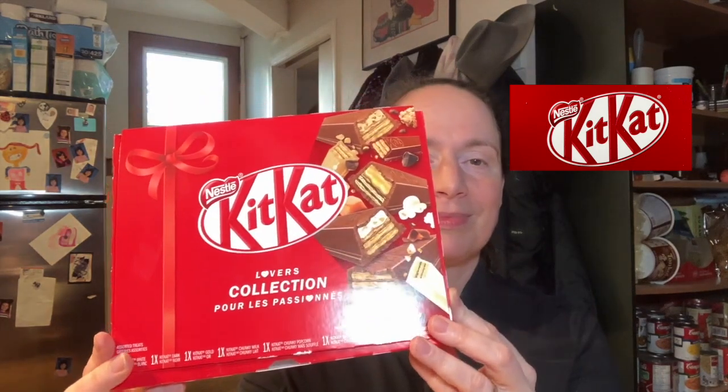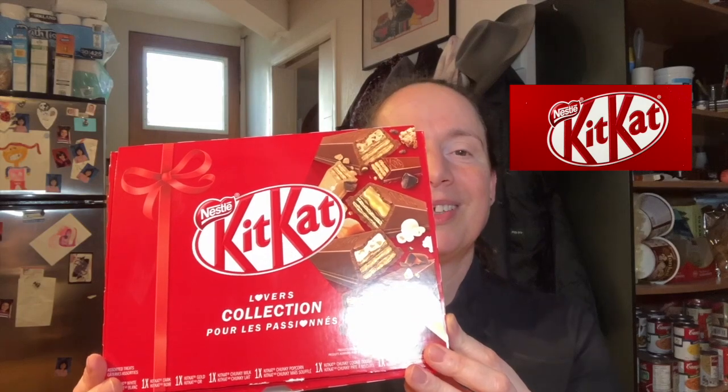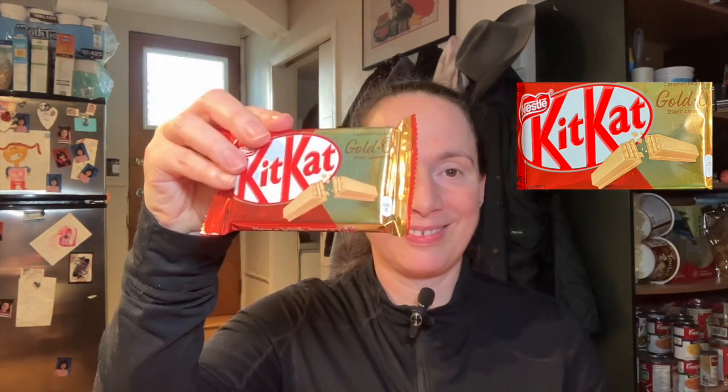Kit Kat. Oh, this is what C is referring to. This is the second part of the first episode of the Kit Kats, and today we're going to be taking a look at the non-chunky Kit Kats. That's right. Also known as the flat ones, which consist of dark chocolate, gold chocolate, which is caramelized white chocolate, and white chocolate, which is exactly as it says it is.